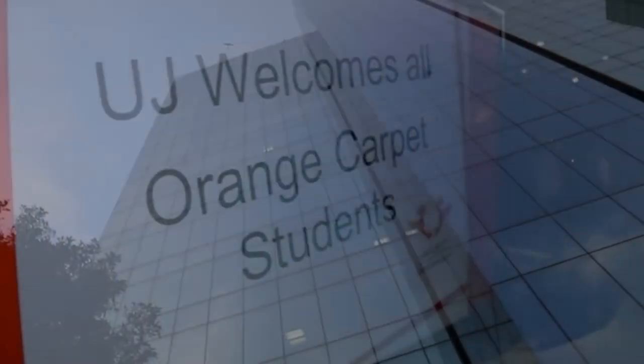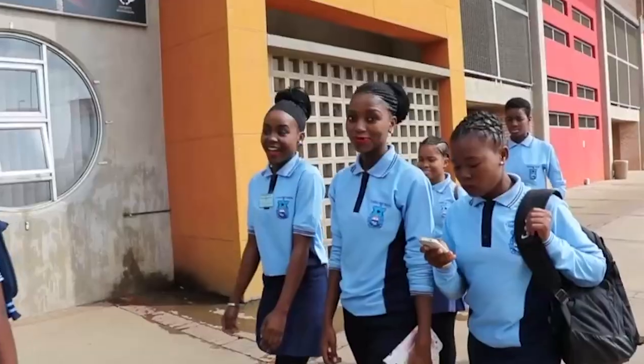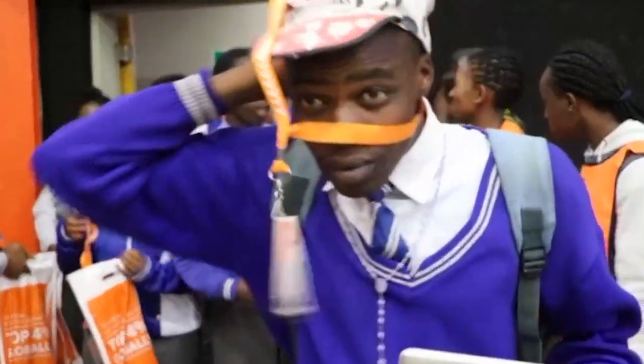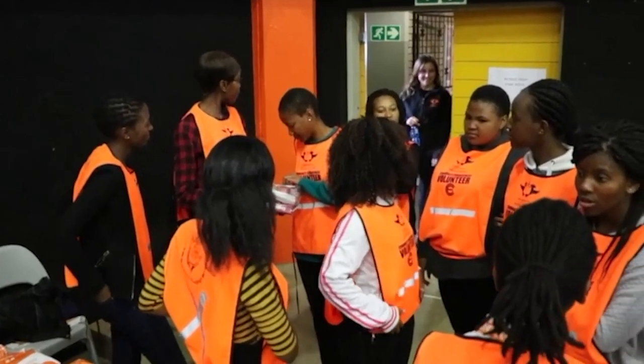Talking about benefits, UJ has initiative programs for top achieving learners called the Orange Carpet Rewards Program. For those of you that may not be familiar with this, here's an explanation of how it works and how one can qualify for it. Are you a top performer in grade 11? Well, we have good news for you. You may very likely find yourself on the Orange Carpet Rewards Program.